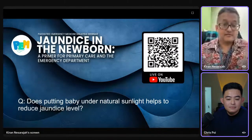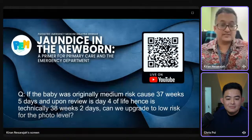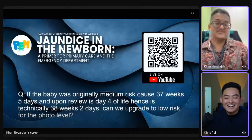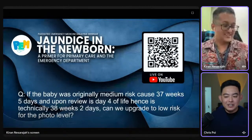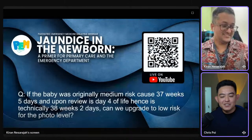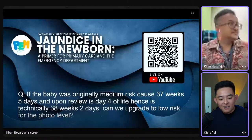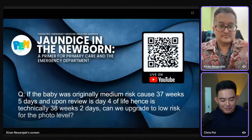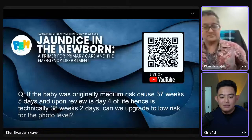All right, if the baby was originally medium risk because of 37 weeks and 5 days, and upon review is day 4 of life, hence it's technically 38 weeks and 2 days. Someone was very technical in this question. Can we upgrade to low risk for the photo level? So a kind of change in the risk factor right there. So more of a downgrade than an upgrade lah. Yeah, so the rule of thumb is don't shift your goalposts. If the baby is medium risk, take medium risk. You might call and consult, and because of limitations of our setting, they might re-stratify it for you, but let them do it. We don't do it from our side.